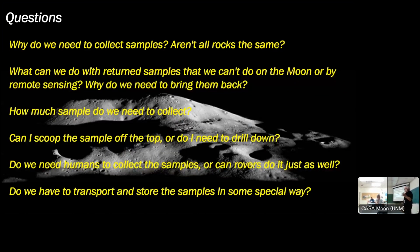Steve Parman's whole family is engineers, and so he interviewed them to produce the sorts of questions that engineers would ask for Artemis. Why do we need to collect samples? Aren't all rocks the same? I know this is kind of funny, but when you're planning a mission from an engineering perspective, these are the questions you ask. What can we do with return samples that we can't do on the moon or by remote sensing? Why do we need to bring them back?